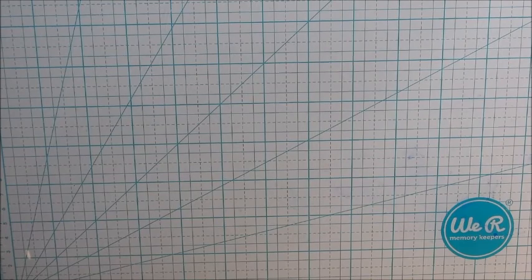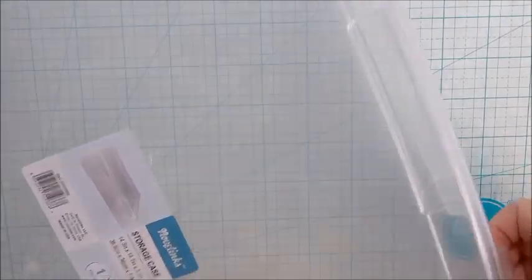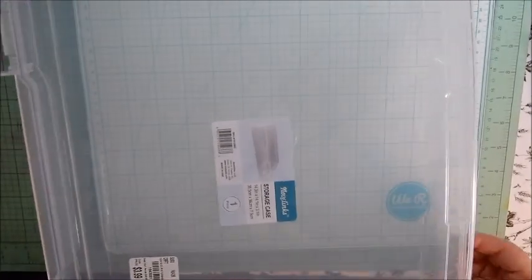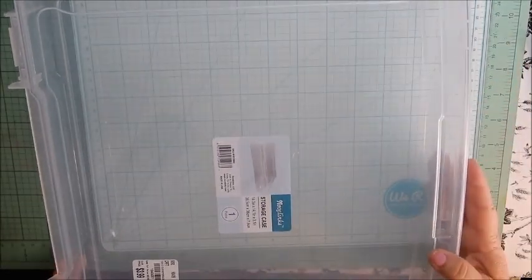It's just these 12 by 12 paper, you know, the paper things that you can get from Michael's for $10. You know what I'm talking about, don't you? I'm so sorry. Let me zoom out. Yeah, these 12 by 12 paper holders. I got two of those. They were $3.99 each, and I thought that was a good deal.